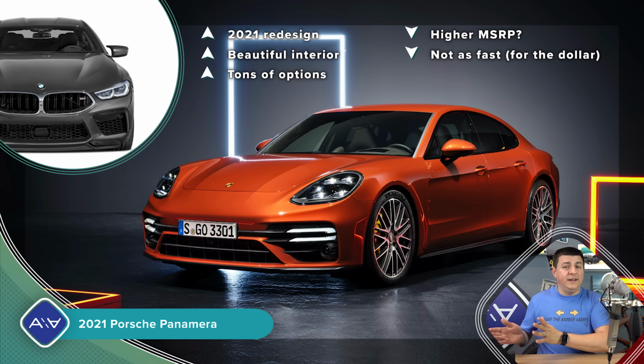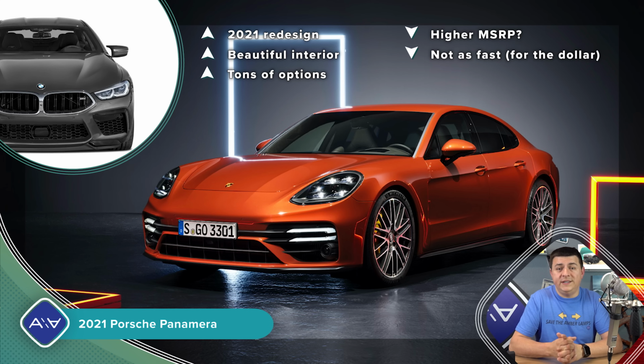Now, for 2021, it appears that we're going to be getting a little bit more power, better performance figures that bring it a little bit more in line with the BMW M8, because at the moment, according to the manufacturer's numbers, the Panamera is going to be a little bit slower than the M8. Whether we're talking about the 2020 or the 2021, I have to admit the Panamera is a pretty tricky competitor to the BMW, because for this price, I would probably get the Panamera as well.